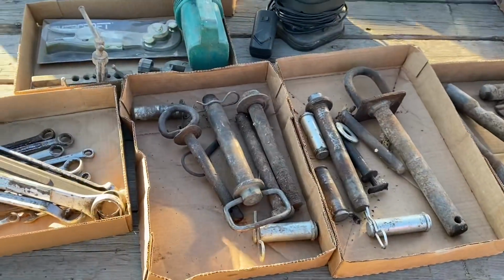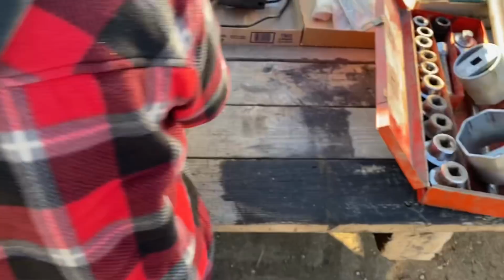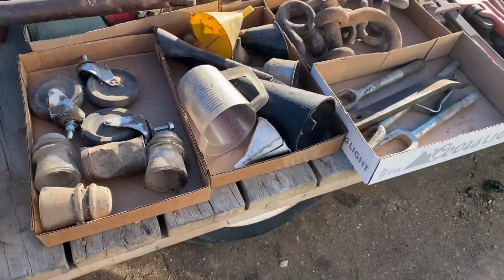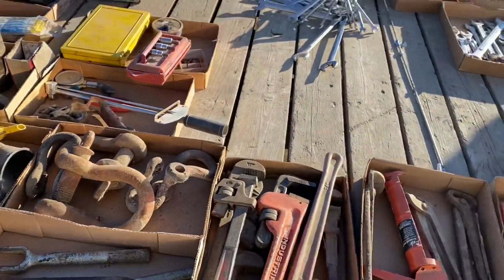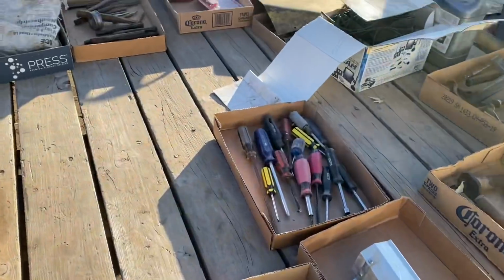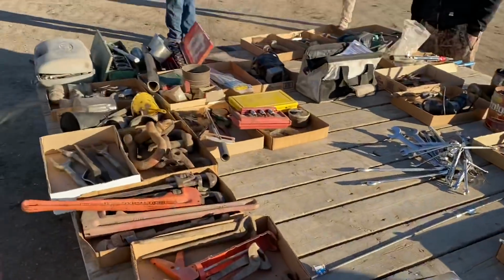Yeah. A little bit of stuff here on the wagons. We'll just do a quick overview of this stuff here. Some just general tools and wrenches and all that kind of stuff. A few clamps there. That's about it.